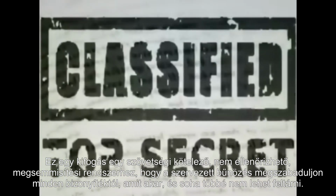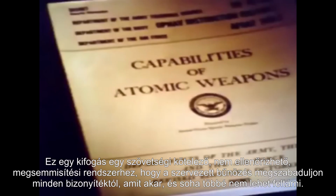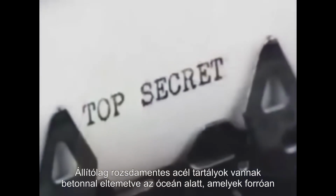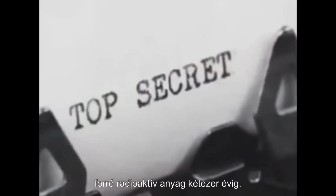Then what's the low-level waste fiasco? That's an excuse for a federally mandated, non-inspectable disposal system so that organized crime can get rid of any evidence they want, and it can never be dug up again. There are allegedly stainless steel containers buried in concrete under the ocean, boiling with hot radioactive material for 2,000 years.